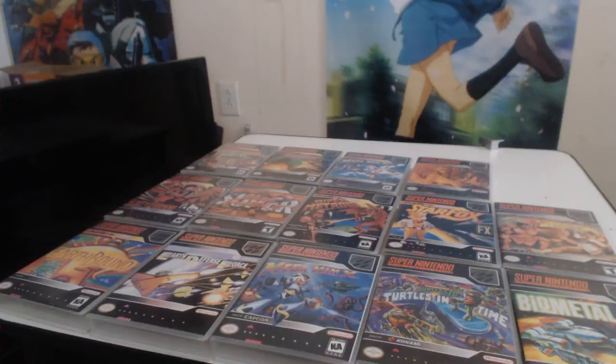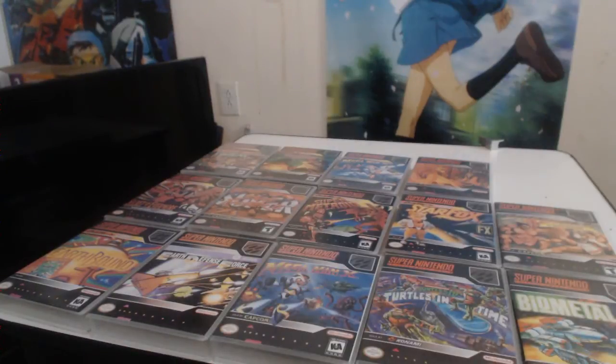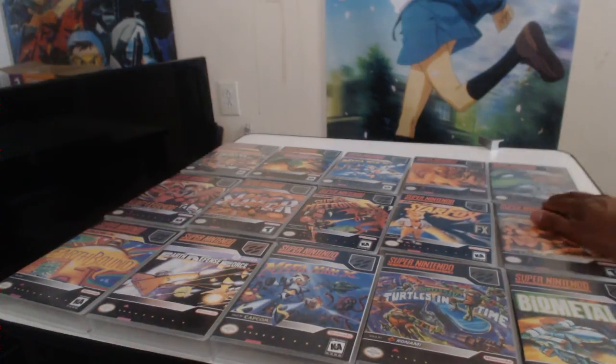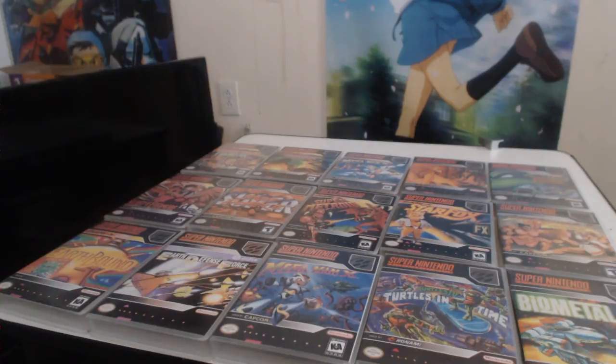Ninja Turtles, Turtles in Time. This game, I don't know. It's a good game in my opinion, but people don't like it because, I don't know. Actually, I have no idea. People just don't like the game. I don't understand why. It's one of those games you can play with your friends. It's not a game where you expect to be in a tournament. It's just one of those games you just play around with your friends.